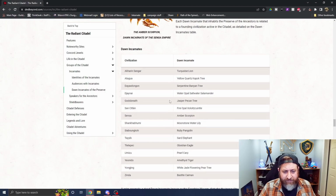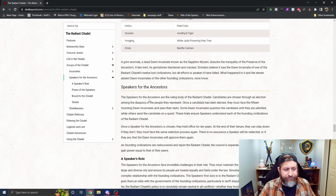Here we can see all of the different turquoise lion, ruby pangolin, pearl carp, and so on. A grim anomaly, a dead dawn incarnate known as the Sapphire Wyvern, disturbs the tranquility of the Preserve of Ancestors. It lies inert, its gemstones blackened and cracked. Scholars believe it was the dawn incarnate of one of the Radiant Citadel's 12 lost civilizations, but all efforts to awaken it have failed.